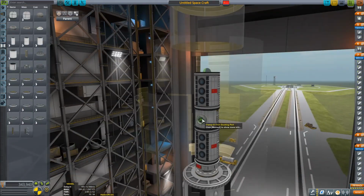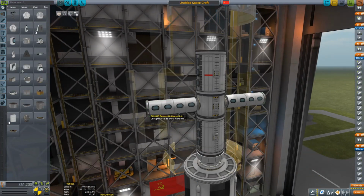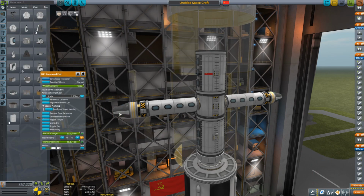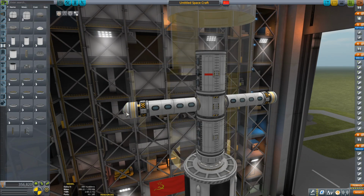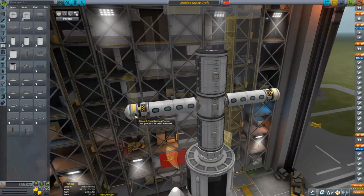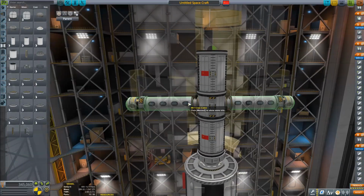Let me interrupt the plug, by the way, to talk about what I'm doing. There's such a giant payload fairing, actually. If you look at the actual diagram, the fairing is bigger than the whole rocket. So I'm going to be launching a space station with it, and we're not just going to LKO. This thing has so much delta-v, we're going to be taking it to Eve orbit. So I'm just assembling the space station now.